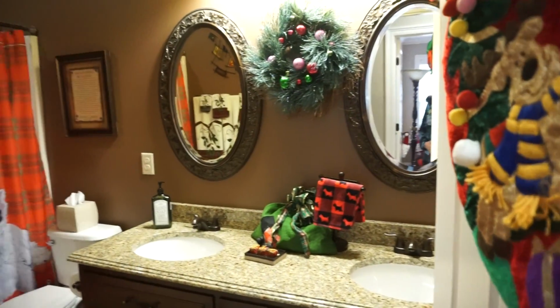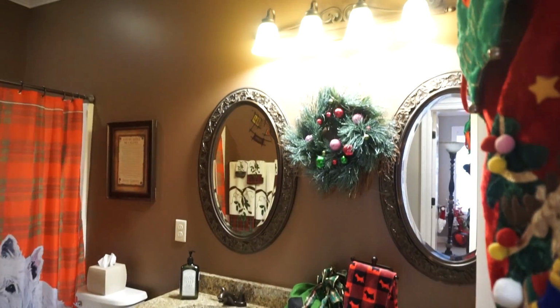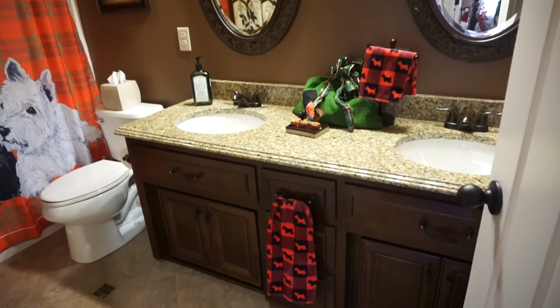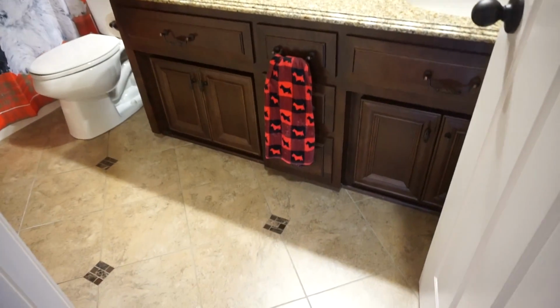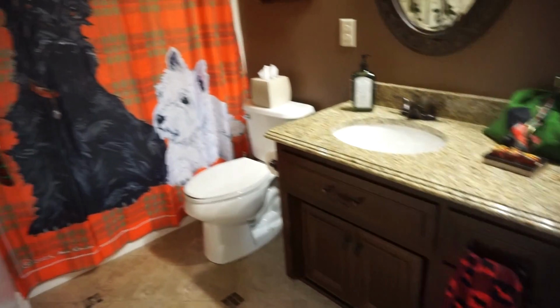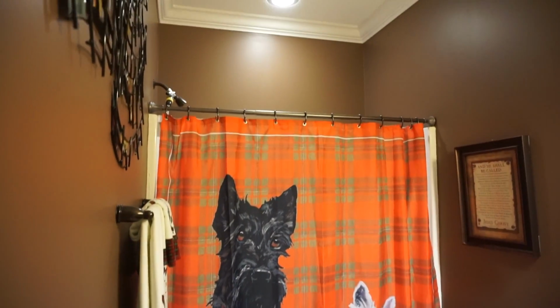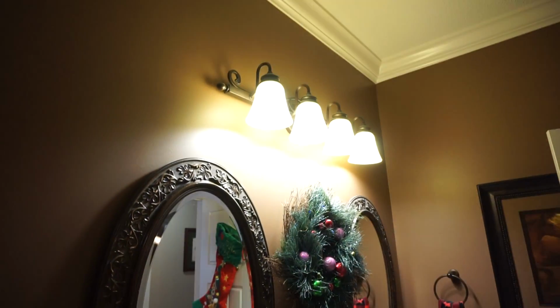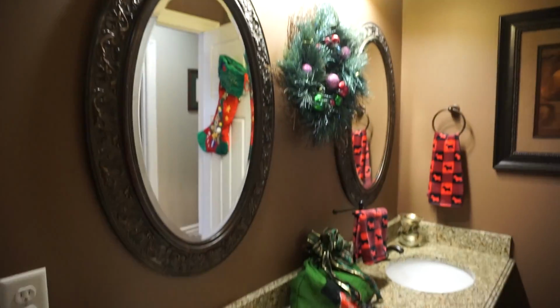Here's your guest bath. Isn't that just beautiful? Oval framed mirrors, granite vanity, undermounted oval sinks. Look at the decorator tiles there. This is just a beautiful, beautiful guest bath. Crown molding.